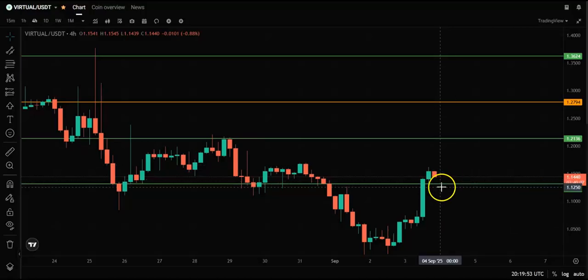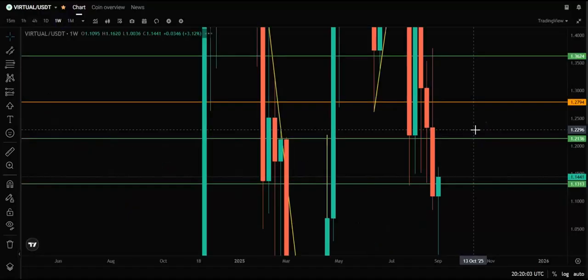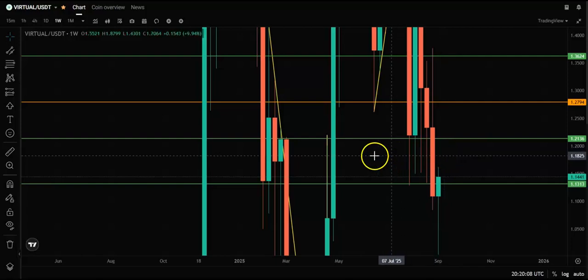But if we can hold this support, that would be great. That would be a start. Now remember, this is a weekly support and resistance, so we need to look at this on a weekly time frame really. But if it can really reclaim this, that's a good start, I would say.